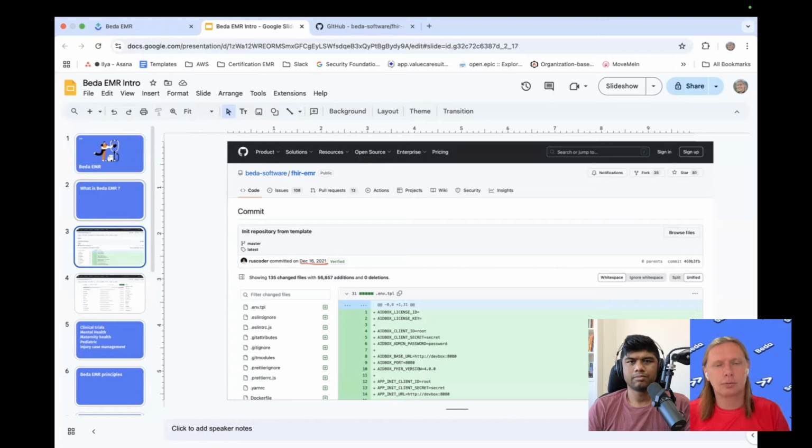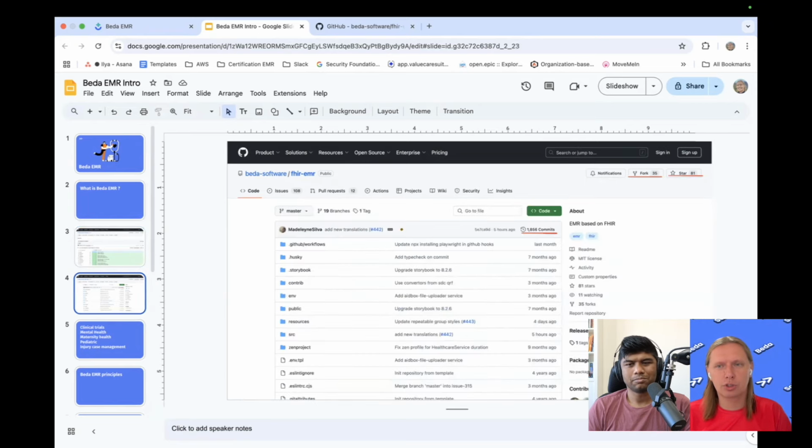And we decided that maybe it would be fun to try to build an EMR that uses only the FHIR API under the hood. Yeah, it was quite successful, and that was more than 3 years ago. Right now you can see we have more than 1,800 commits with various features and people using our solution, but the number of stars could be improved, I think, because the project is much better than its star count. But anyway, starting from a simple hackathon project, it evolved into a full-featured EMR with a lot of useful functionality.